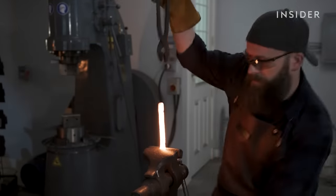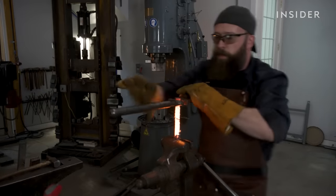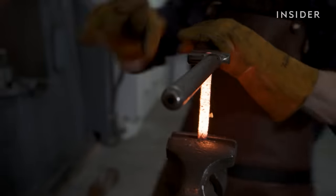So you can see I'm twisting the steel with this wrench. It's got to be real hot. If it gets too cool, the layers will want to shear, come apart, and then the piece is trash. I'm keeping track of the rate that I'm twisting at. Counting as I go.